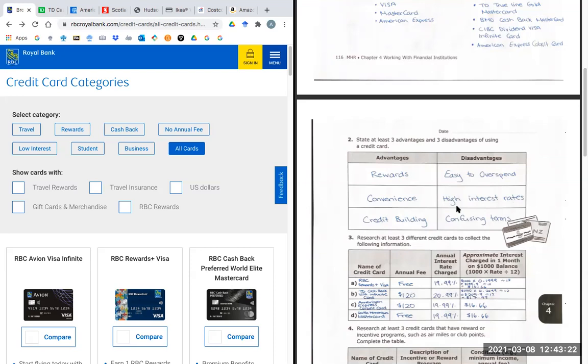Another disadvantage is the high interest rates. Now, the reason we have interest on credit cards is because you are being lent money. The way that the banks encourage you to pay back the money is by instilling these interest rates, right? If you don't pay back the money when you're supposed to give the money back, well, then they're going to start charging you extra on top of that.